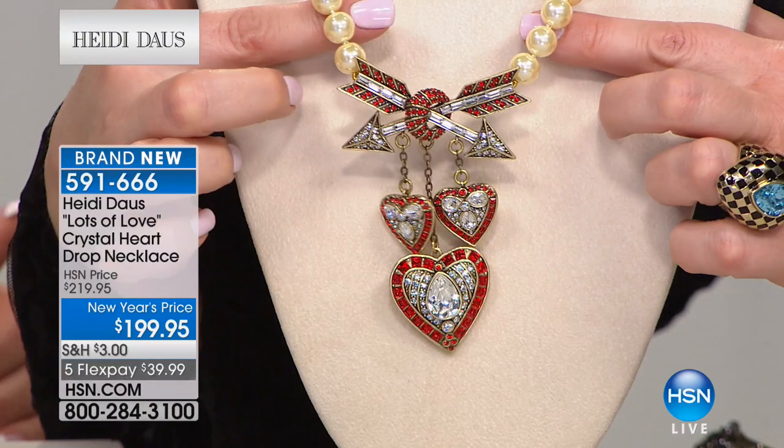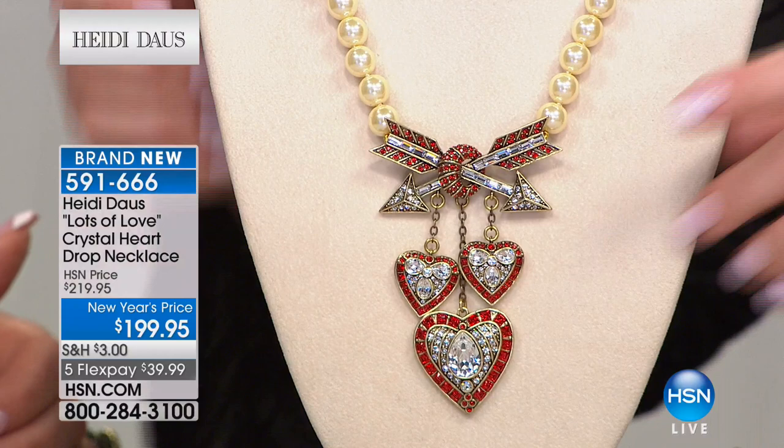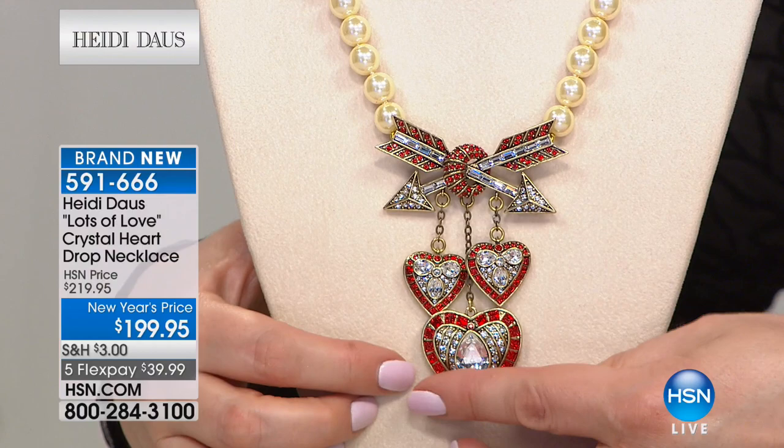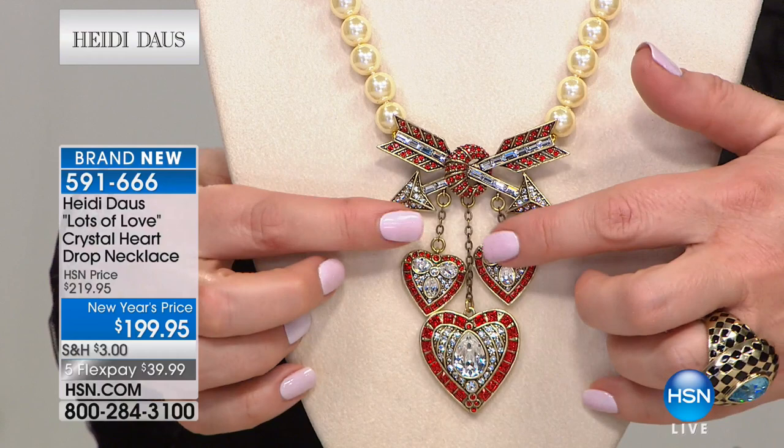Heidi. Yeah, you know, the first time I made this in a pin. I remember the pin. Do you remember the pin? That's why it looks familiar to me. Yes. And the girls, you know, wrote in to me and said, please, please, please make it in a necklace. Well, here it is, girls, just in time for you to be the most adorable, stunning creature on Valentine's. And by the way, still on time to get it for Valentine's, which is really nice.